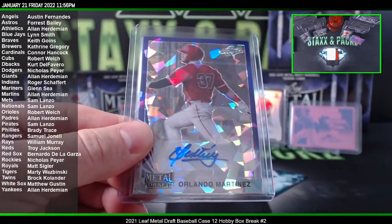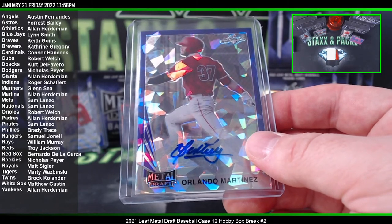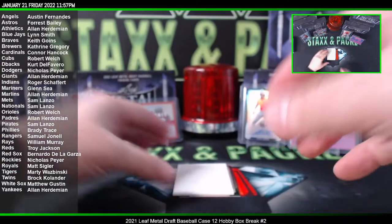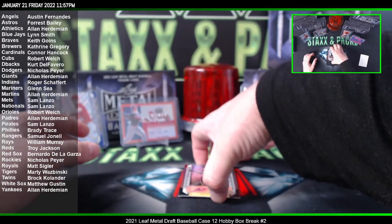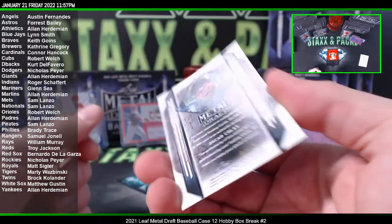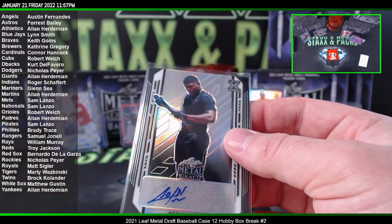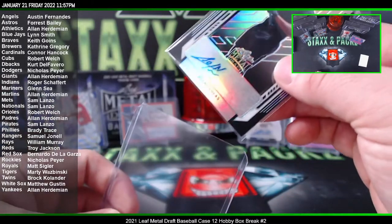Let me check on that. Orlando, or no, I'm sorry, he's the Angels. The Angels, Austin. Numbered out of 10. Alright, I had to check on this guy. Oscar Colas, black. 4 of 15. I don't know if he was one of them that signed anywhere yet or not. I have to check.